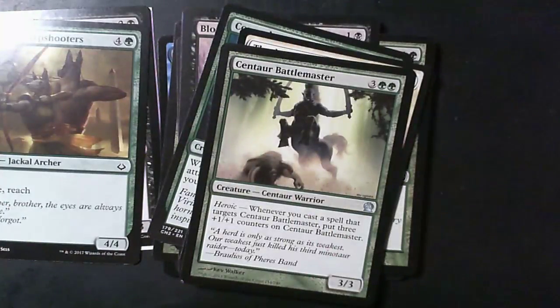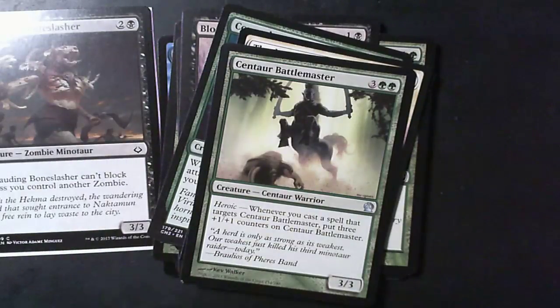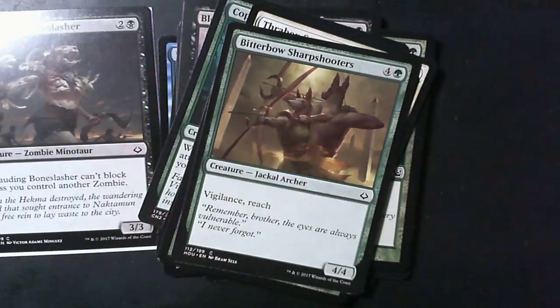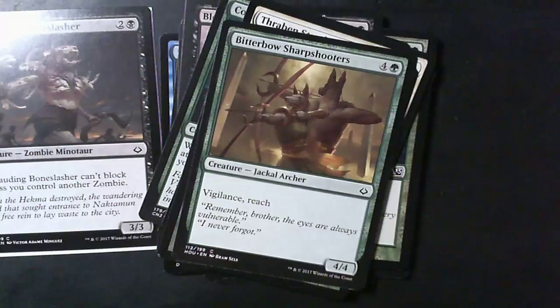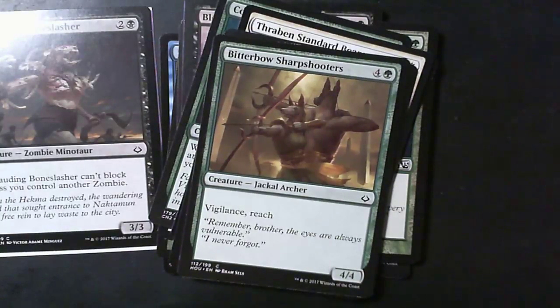Let's see, what is this? The Centaur Battlemaster. Ooh, nice. Heroic. Whenever you cast a spell that targets the Centaur Battlemaster, put three +1/+1 counters on it. Okay. So basically, I target it with a spell, and then it gets much bigger. Cool. The Jackal Archer, Bitterbow Sharpshooters. Vigilance and reach. Okay, so vigilance means that it... Let me study. Vigilance means that it can block and attack in a turn. Or it could do one before the other. But reach means that it can stop flying creatures, which you'd expect from, like, a bowman.